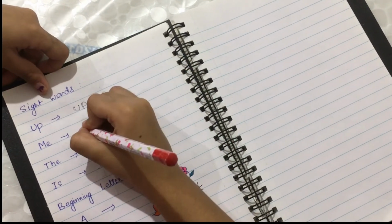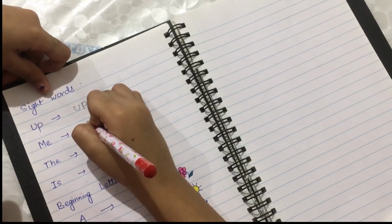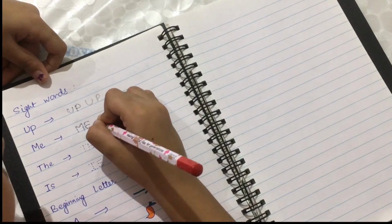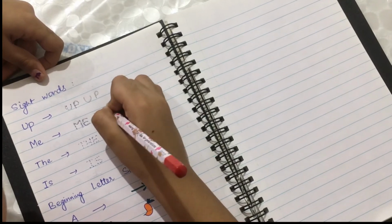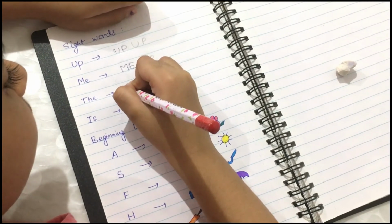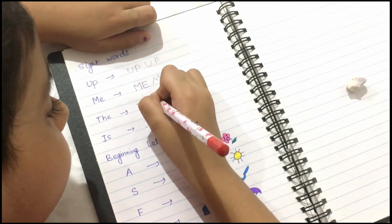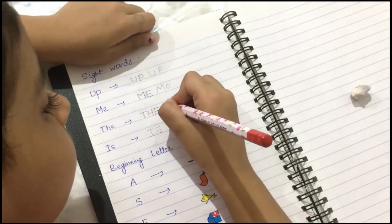The next one is? M, E. Me. Correct. You have to write also, Mahi. Oh. I left it. Leave a gap and then write. The next one is Mahi. THE, the. Done. Write also. You have to write also, na?